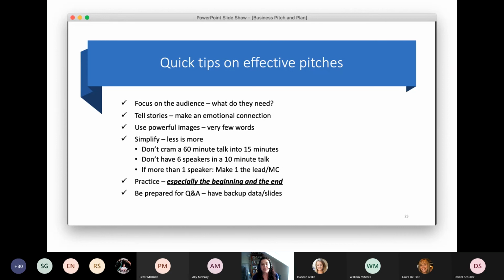And when it comes to actually delivering an effective pitch, remember that less is more. Don't try and cram 60 minutes into a 15-minute talk. Really try and create a 15-minute talk. Don't have too many speakers. Make sure if you do have multiple speakers, and that's fine if you do, make sure you have one person who's the main kind of MC lead. When you're doing this as well, make sure you're always focusing on the audience. Who is the audience? What do they need? How can I sort of service that need in this very emotional storytelling style?